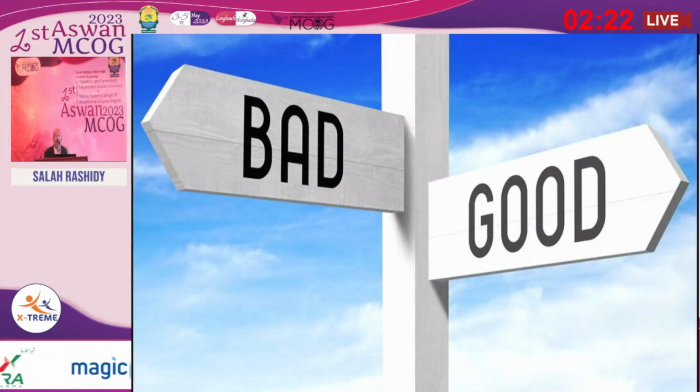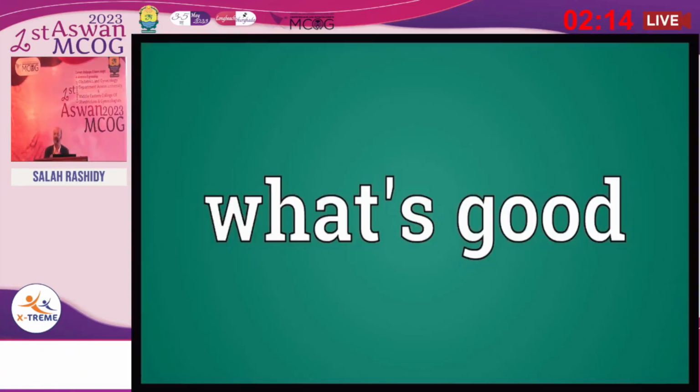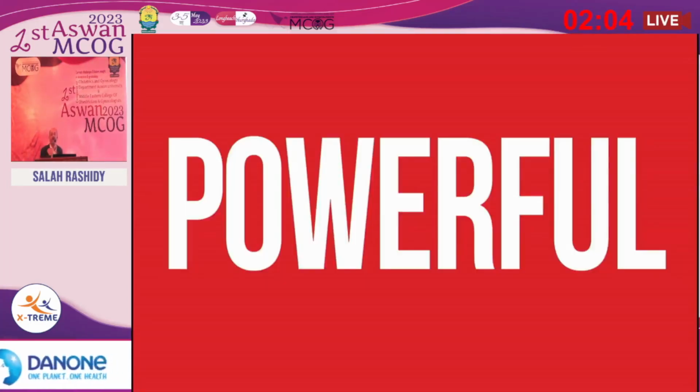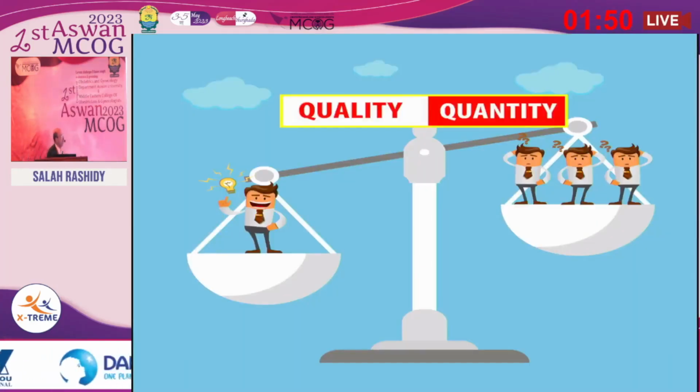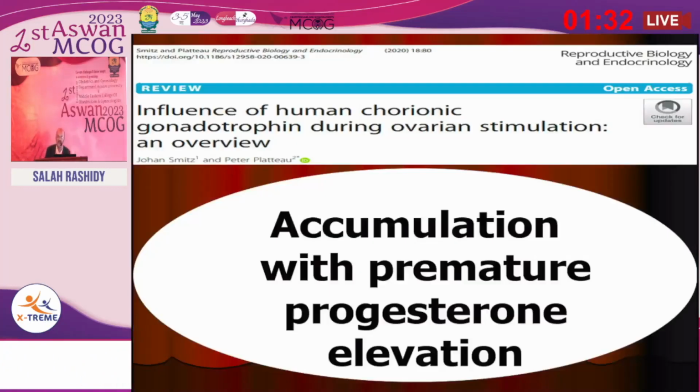What is meant by bad and good? Firstly, before answering this question, you should ask yourself, what do you mean by good? What do you mean by the best? The physiologic or the powerful? This will depend upon your attitude. Do you need an extra number of oocytes, or do you want to imitate nature? The difference is clear, whether you are mainly concerned with the quality or the quantity. Generally speaking, quantity does not always matter, but surely quality always does.